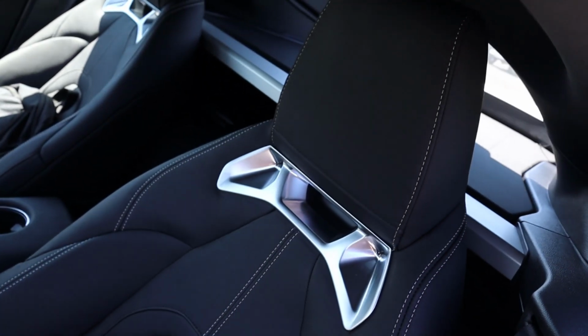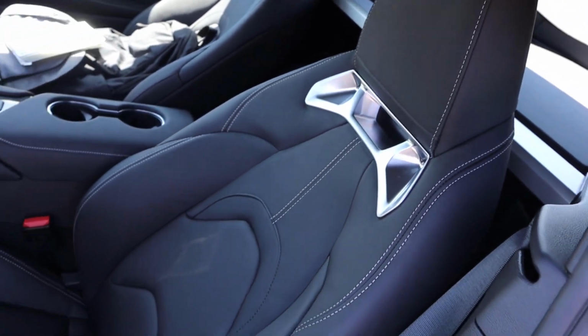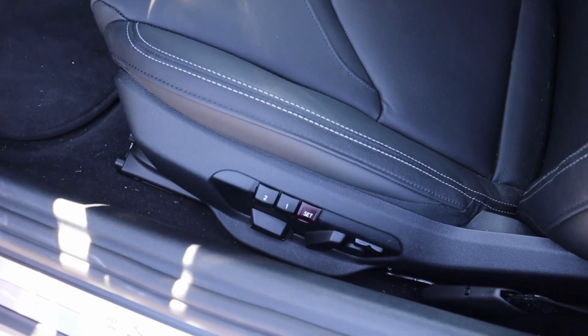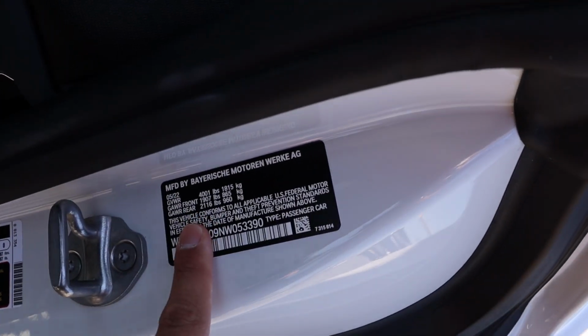And then here are the seats in the Supra. You've got really nice stitching all throughout the seats. Memory seat functions are on the side, and the power adjustments as well. It says Toyota Supra right here. And actually, we've got the gross vehicle weight rating here.